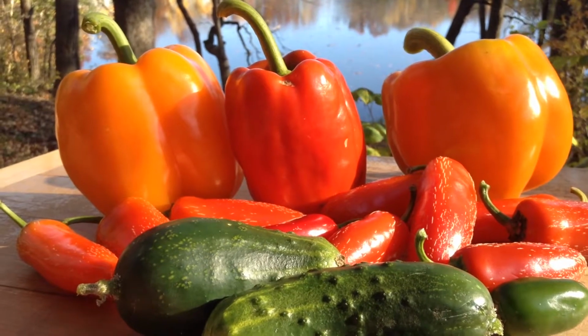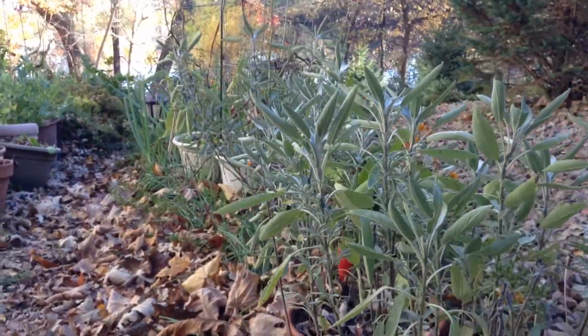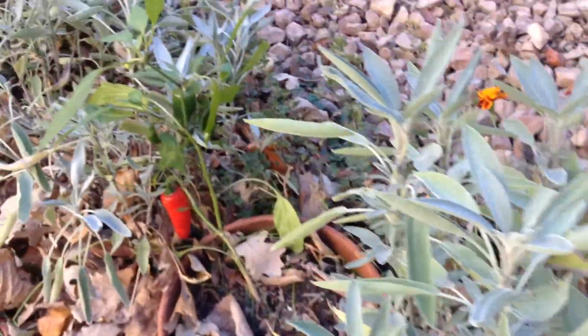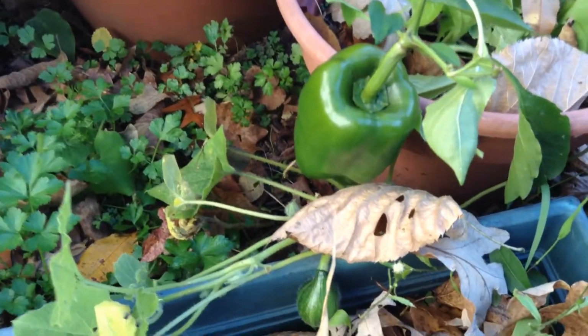And there's plenty more in the garden. We have tons of cool hardy vegetables, lots of greens. So let's take a quick look at everything I have yet to harvest. I'm going to be harvesting some sage, a couple more jalapenos. We've got mint, parsley, thyme, even a little bit of basil. I've got rosemary to cut because I'm not going to be bringing these plants back in. We've got another bell pepper.